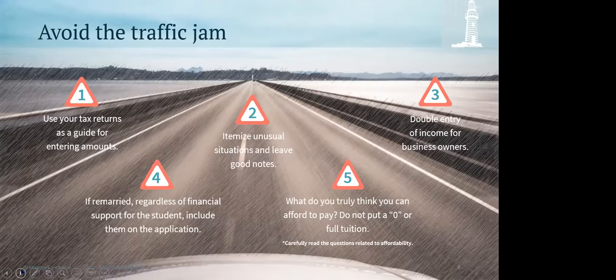If you have unusual situations, leaving good notes for the school is going to be hugely helpful. So if you say, well, I had an unusual expense of $10,000 last year, and you don't leave any notes, the school is going to say, well, was it $10,000 because you had a funeral that you had to pay for? Or is it $10,000 because you went to the Bahamas for 3 weeks? What is the detail so that the school can decide, is this something that I can do something about? Or is it not? Is it something that, well, that was lovely that you had a lovely vacation, but that's not some kind of outpouring of cash that we need to do anything about? So make sure you leave good notes if things are unusual.